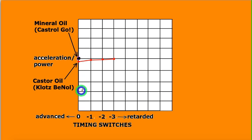Then with castor oil, I used the same timing setting. I've got an adjustable CDI that has 2 switch settings on it. The first setting is for the ignition from idle up to about mid-range RPM, and the second one is from mid-range RPM to top RPM. I first set the low-range switch, but since most of the test is going to be high RPM, I did the subsequent adjustments on the second switch setting.